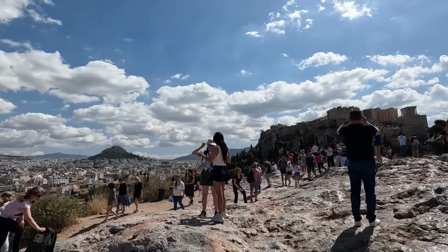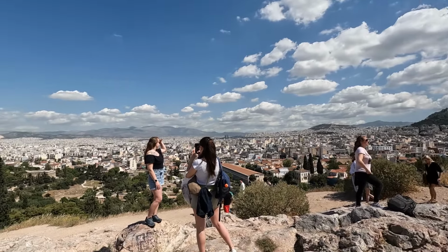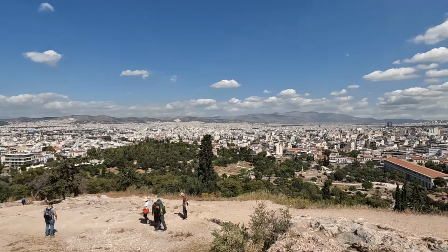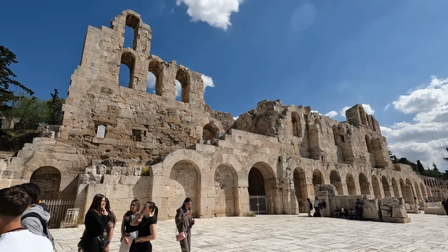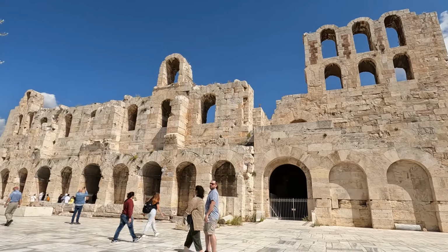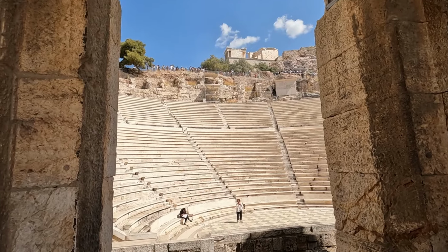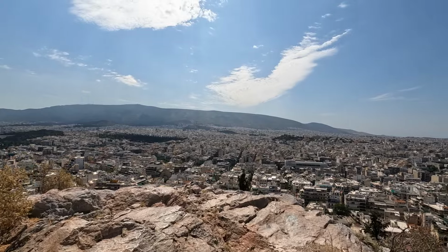Just beside the Acropolis is Areopagus Hill, which is a very rocky viewpoint that also has some fantastic panoramic views overlooking the city. Over on the other side of the Acropolis is the Odeon of Herodes Atticus Amphitheater, which was built in 161 AD, and a short walk away is Philopappos Hill.